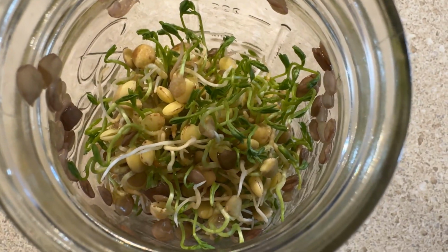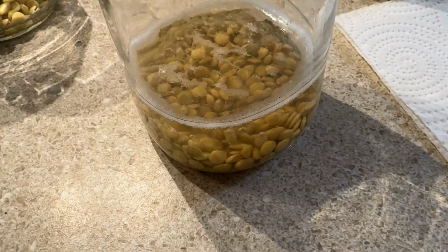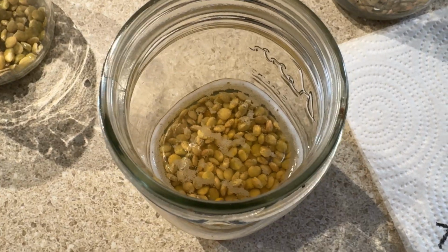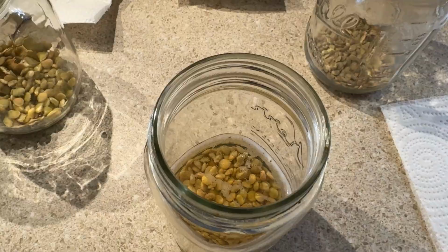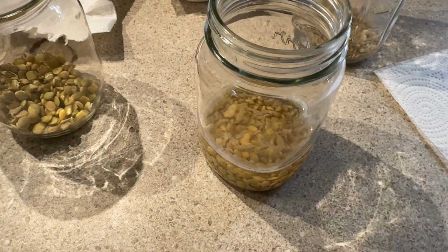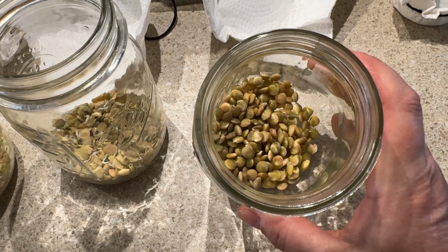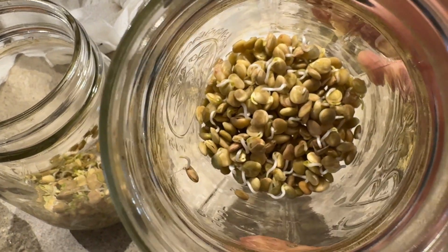Basically what I'm doing, I take the dried lentils and soak them in some water, just enough to cover them, and I only put enough lentils to barely cover the bottom. I put a paper towel with a little rubber band to hold the cover on, and then I set them in my windowsill. After 24 hours, I'll dump the water, rinse them off twice, and then I just put the lid back on them and let them sit in there just moistened. And I do that as many days as I want. This one's already sprouting.